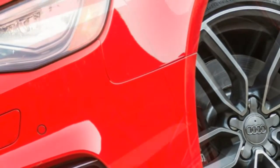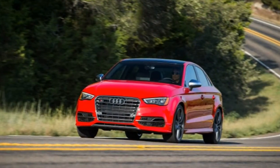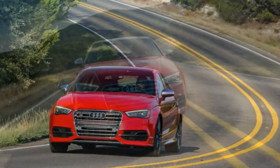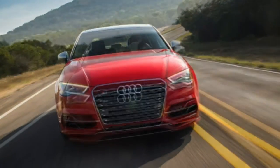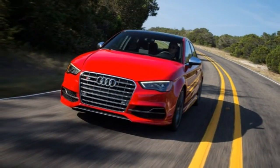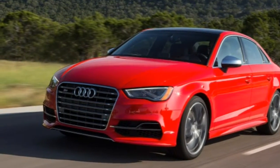Driving impressions. The 2015 Audi S3's turbocharged engine provides smooth and quick acceleration. Since this isn't one of Audi's more hardcore RS models, it's not going to pin you to the back of your seat with outrageous power, but there's a clear difference between the S3 and its less powerful A3 sibling. The automated transmission is also on point with its timely and quick shifts.